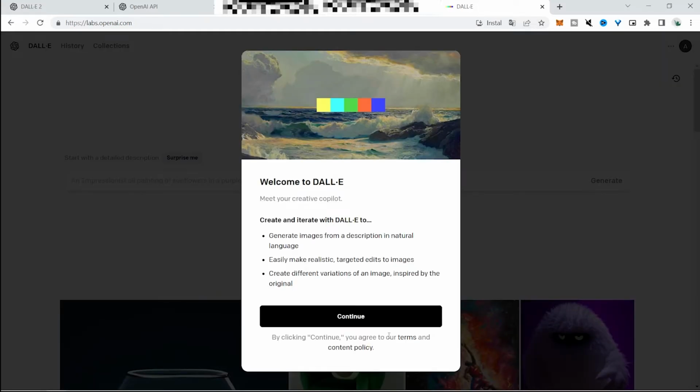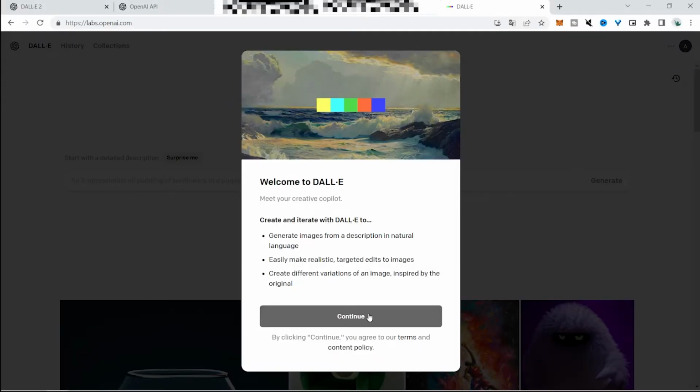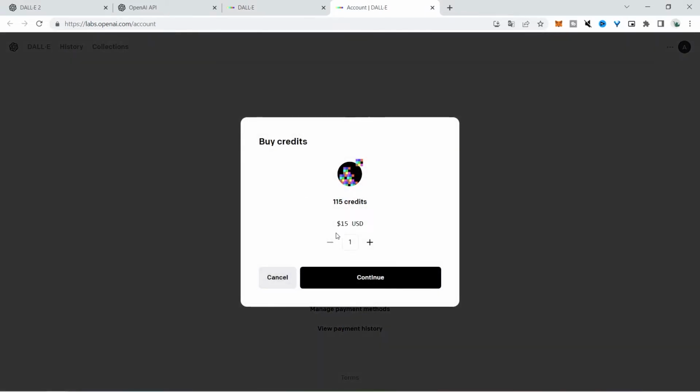New DALL-E 2 users receive 50 free credits to go toward creating, editing, or modifying a picture. New image generations return 1024x1024 pixel images for the cost of 1 credit. Users then receive 15 free DALL-E 2 credits each month after that. You must purchase them at a cost of $15 for 115 credits in order to obtain more.